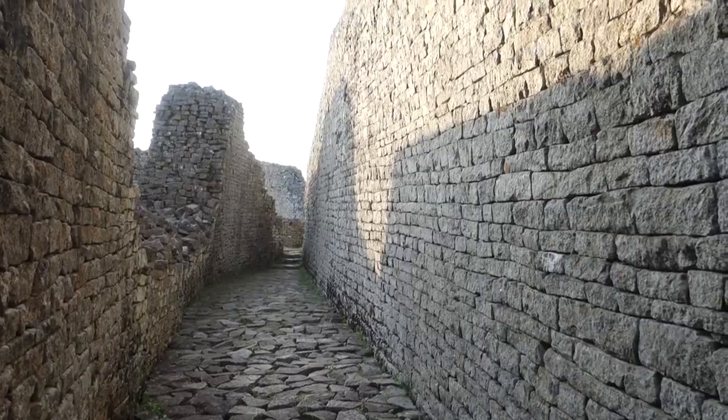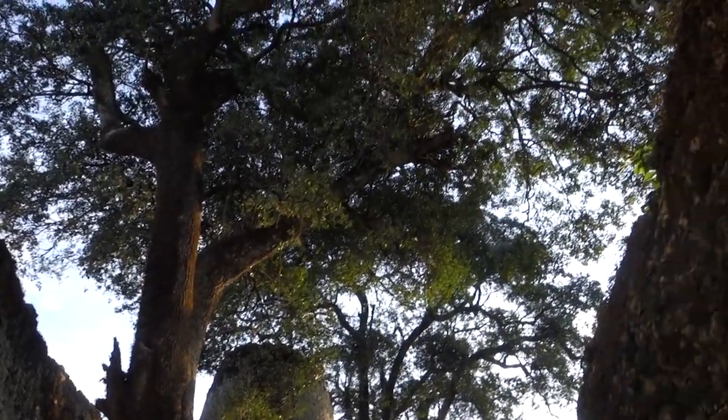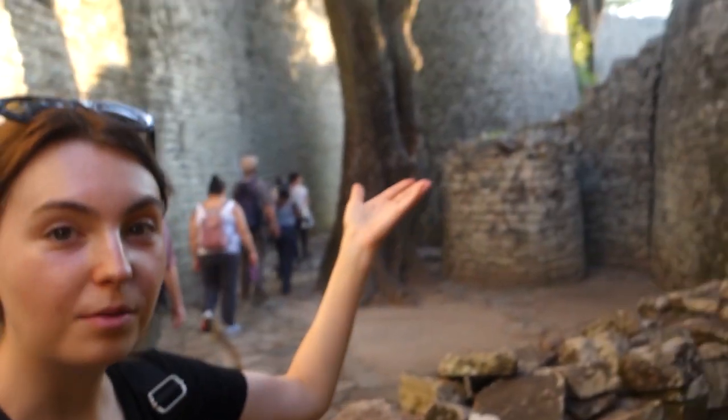We're now approaching the final part of the Great Zimbabwe Ruins, which is the Great Enclosure. Nobody really knows why it was built and by whom. And behind me here, you have the most iconic site from the Great Zimbabwe Ruins. It is featured on one of the bills and is the most important structure of the ruins. And you haven't been to Zimbabwe if you haven't taken a picture of this magnificent structure.